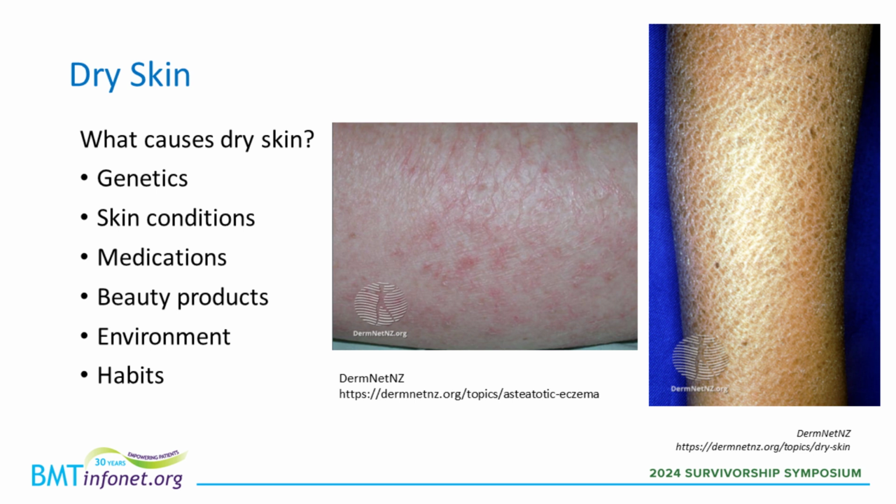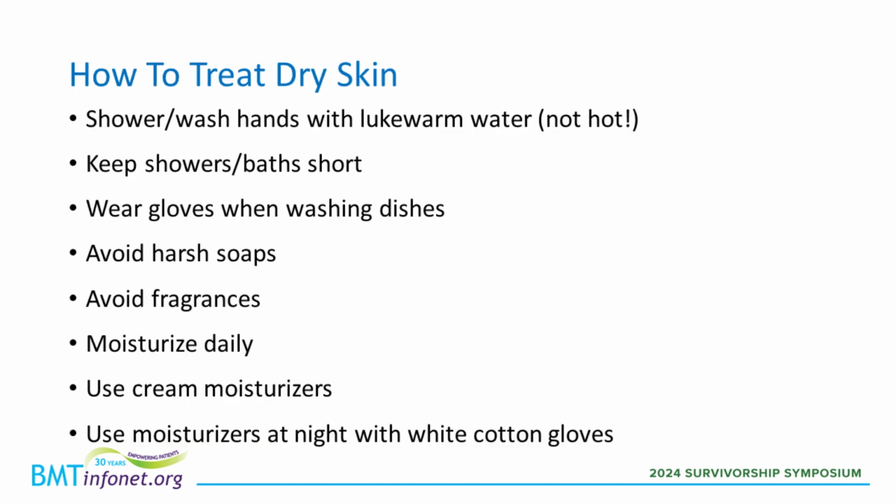Also, beauty products. There are certain topical medications like topical retinols that can cause drying of the skin, different face washes and things of the sort that can dry the skin out as well. There's some environmental factors. So for example, if you live in a very dry climate, if you run your heat really high indoors, all of that can contribute to dry skin. And there are some habits, so some things that sometimes feel good, like taking long, hot showers, that can dry out our skin as well.